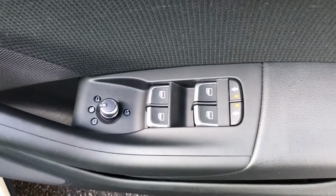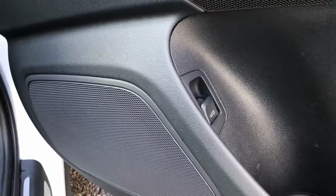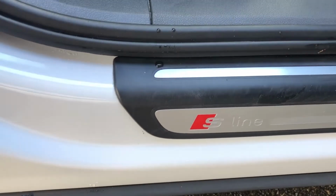here we have the controls for the electric and heated wing mirrors, as well as the front and back windows. The back 2 doors do have child locks on them. We do have a button to open up the boot from the inside of the car. We do also have the signature S-Line door sill trims.